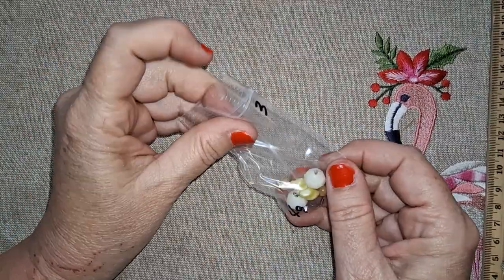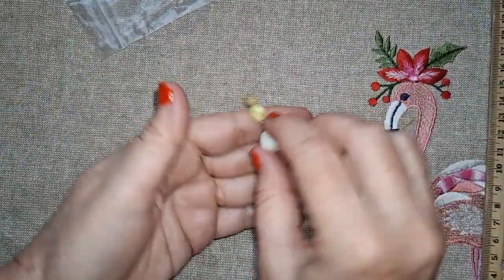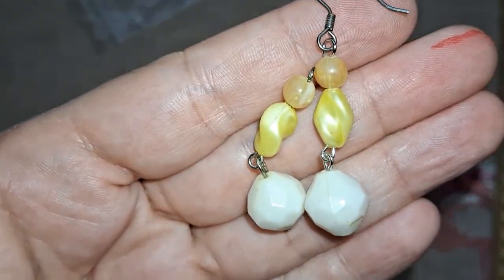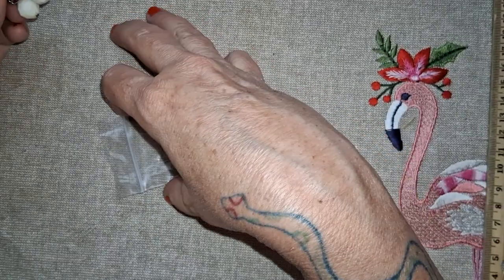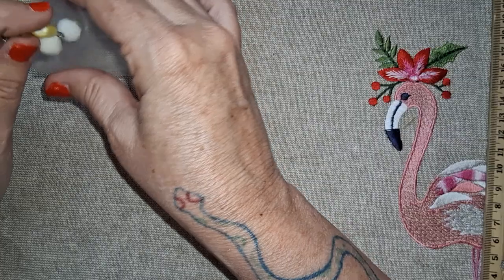These are another pair of earrings that were made from a vintage necklace. This one needs an ear wire. Pretty. Real pretty.